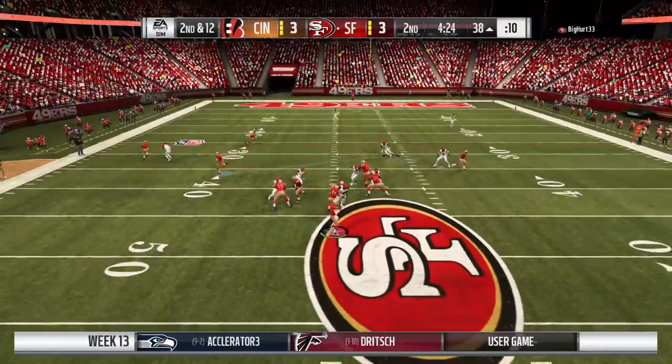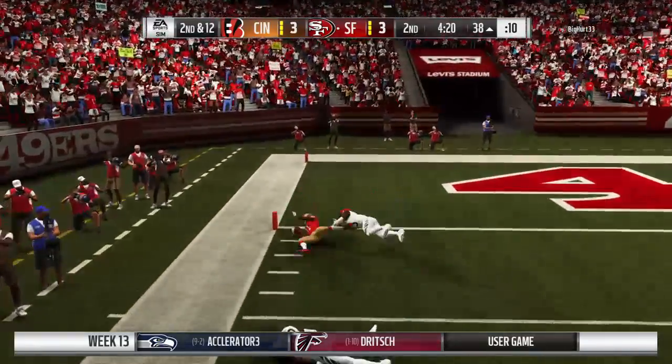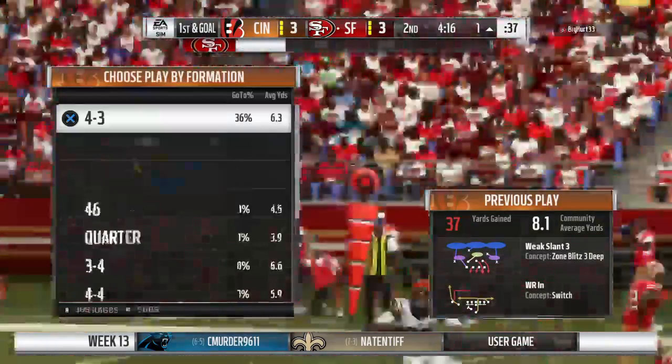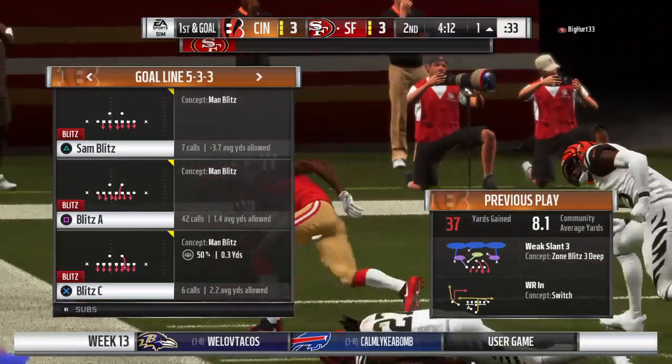Garoppolo to throw on 2nd down. Throw left side, caught by Goodwin. And he doesn't quite make it, taking it within an eyelash. Dropped at the 1. And give him a gain of 37.